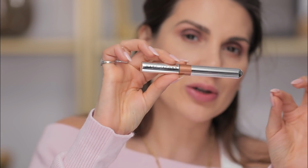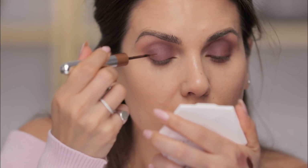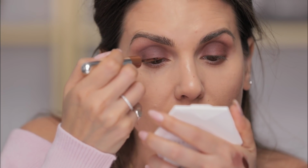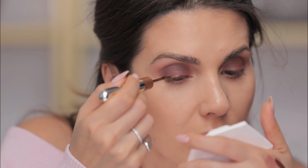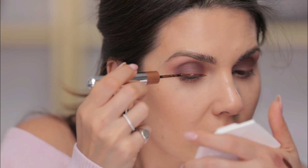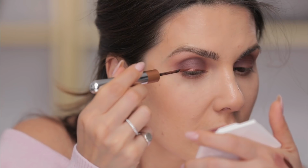I so wanted to use the new Marc Jacobs Metallic Liquid Gel Eyeliners. These come in a bunch of colors, and they're just so much fun, especially for the holiday season. This is Blitz Coin. And then I make it a little bit thicker.